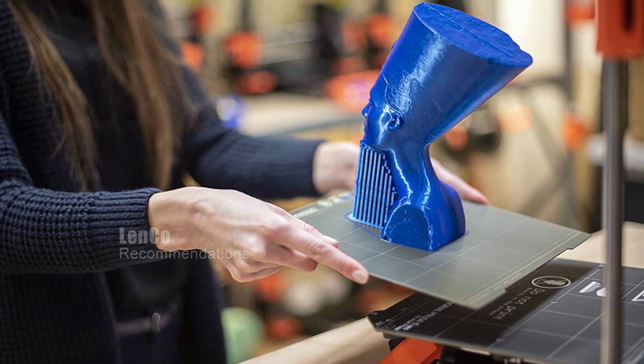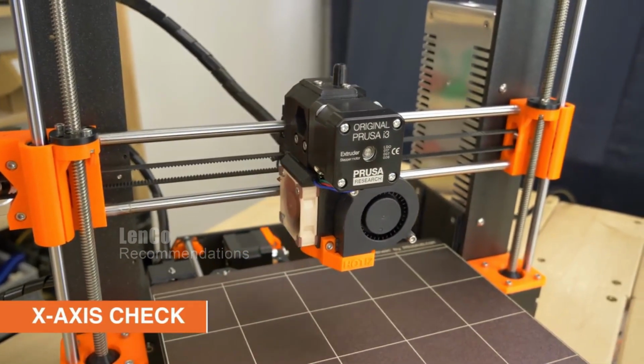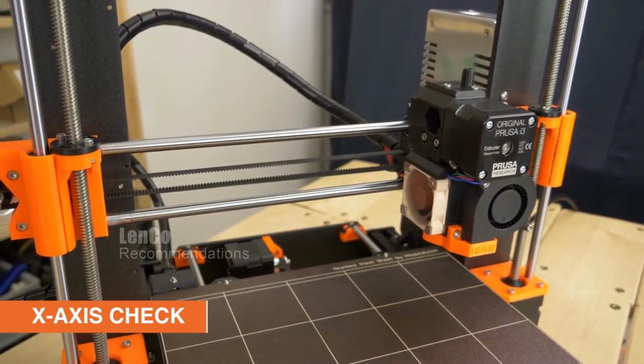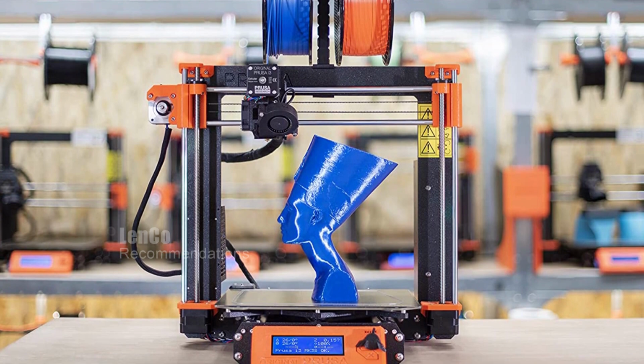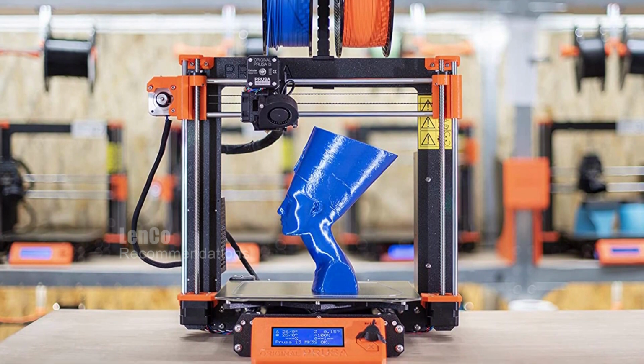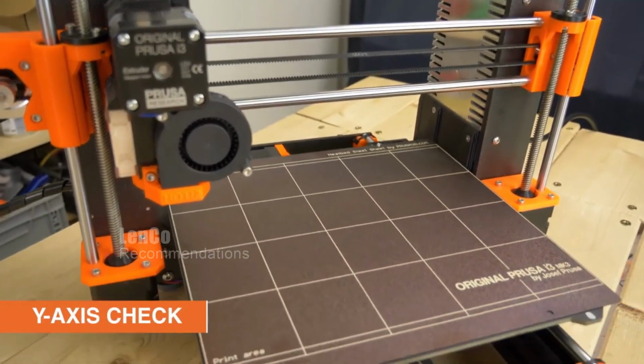The MK3S Plus consistently produces high-quality prints with no misprints in testing. It can print at resolutions up to 50 microns, which is very impressive. The prints are smooth, detailed, and accurate. The MK3S Plus can handle complex models and overhangs without any problems.